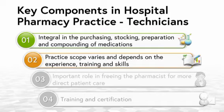The scope of this role varies depending on the experience, training, and skills of the pharmacy technician. The scope and responsibility often vary because technicians do not have consistent and standardized training requirements. Because technicians play an increasingly important role in drug preparation and dispensing, technician training standards are being established. This will allow greater responsibility to be transferred to pharmacy technicians, since each will meet a defined training and certification standard.